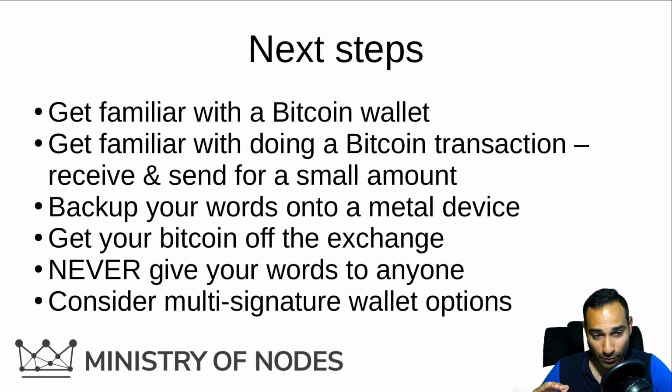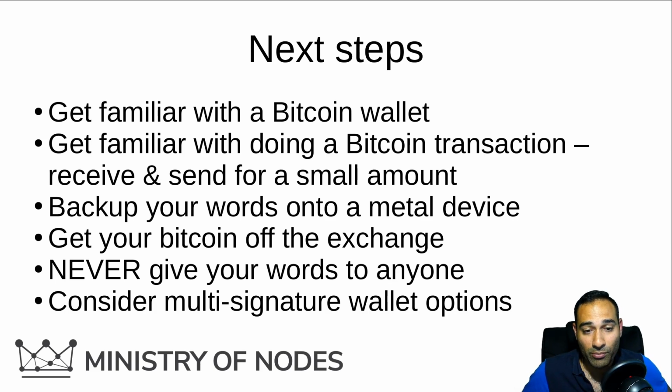Just don't do it. The next thing that I want you to do is get your Bitcoin off the exchange. Now, this is called self-custody. It is a big risk to keep your funds on the exchange. So please, please, please move them off there and do so with a sense of urgency.